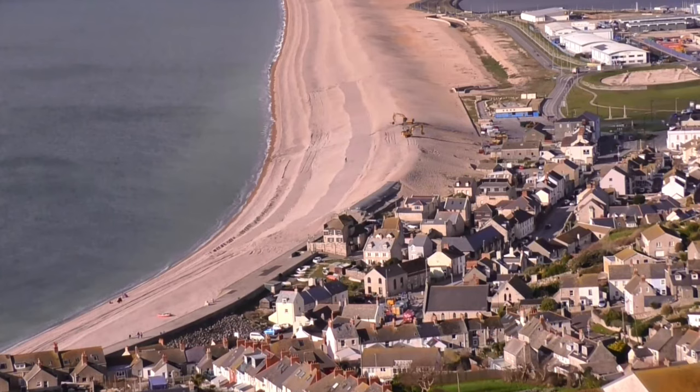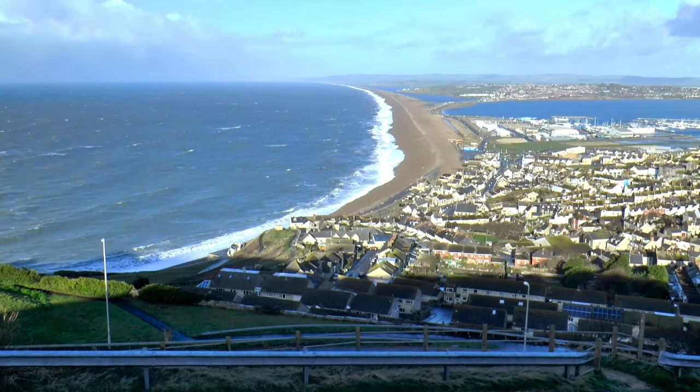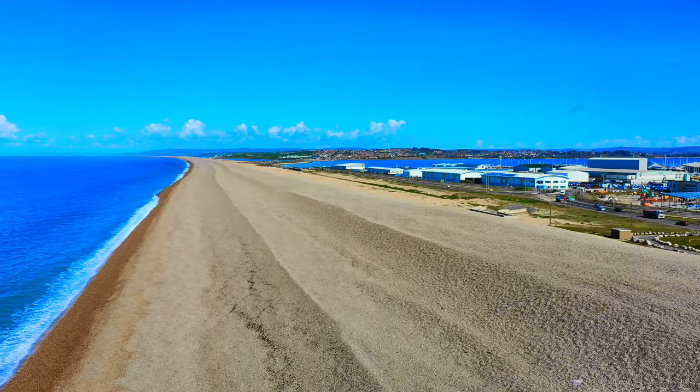Chesil Beach is a renowned geological phenomenon. A jewel on the UK's Jurassic Coast, Dorset's World Heritage Site. From the heights of Portland, the far western end of Chesil is almost lost in the distant horizon, some 29 kilometres away. The enormous ridge of shingle is up to 15 metres high and 200 metres wide.